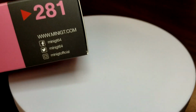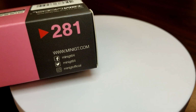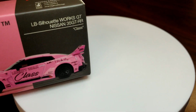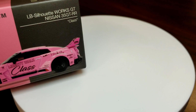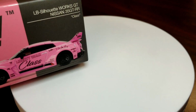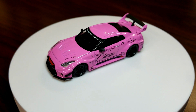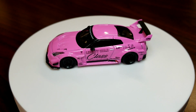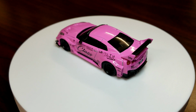Now, no Mini GT haul is not complete without some type of Liberty Walk GTR. This is number 281. This is the newest one. LB Silhouette Works GT Nissan 350 GTRR. Just quote-unquote class. This is in pink. It's a kind of a duller, darker kind of pink. It'll probably be relatively bright on the screen. It's a little bit duller, a little bit not so flashy in person.